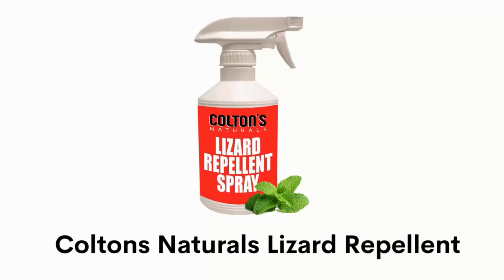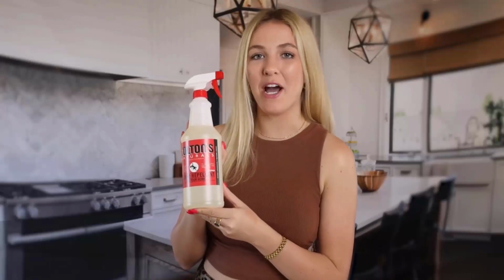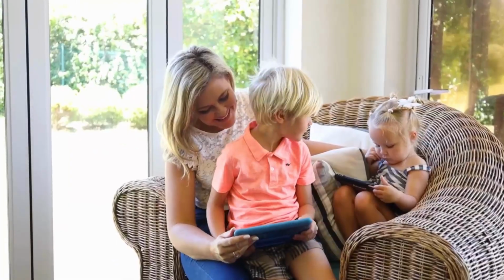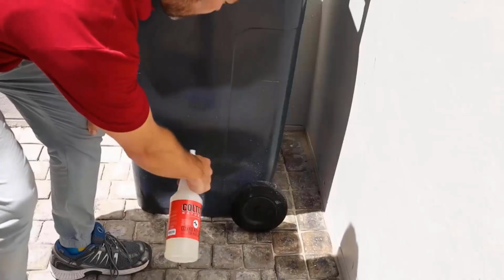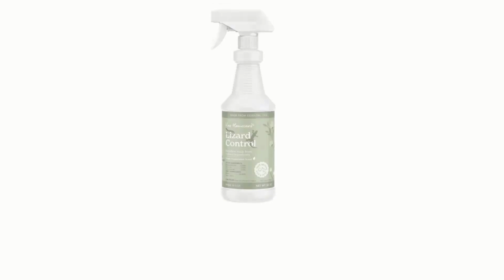Number 2, Colton's Naturals Lizard Repellent. It is made up of natural peppermint and cinnamon essential oil ingredients, which is safe to use around children, nursing mothers and kitchens. It can stop your reptile problems and keeps annoying reptiles off your deck and patio naturally. After spraying, your space will smell like peppermint and cinnamon, and if sprayed regularly in a lizard-infested area, they will leave and your space will smell fresh.